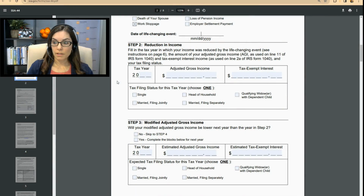Yeah, that's a really great one to ask about. So up on step one, there actually is an option. Other, you can pick work stoppage if you retire. You can also pick employer settlement payment and write a note.